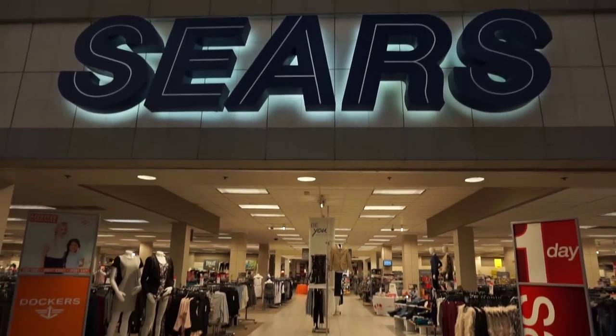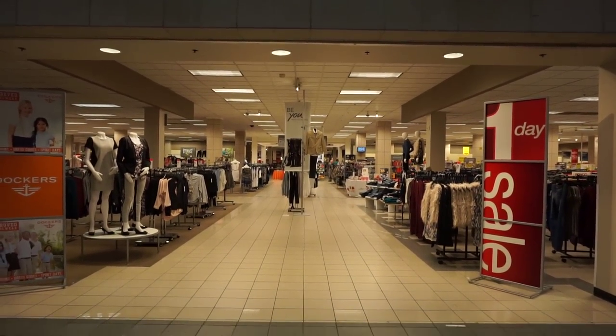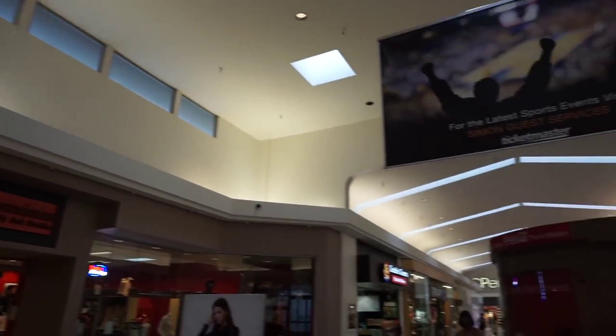The bottom floor of this Sears flat out smells like weed. I just think it's funny how people think they can carry so much weed around that they smell things up.